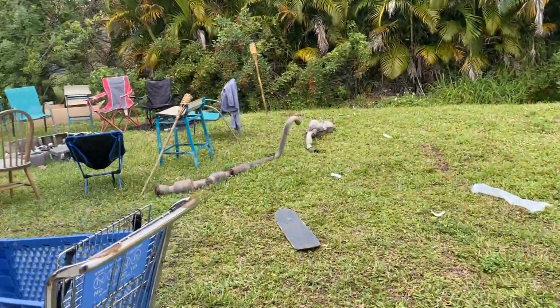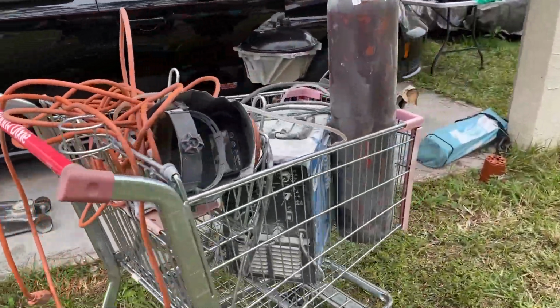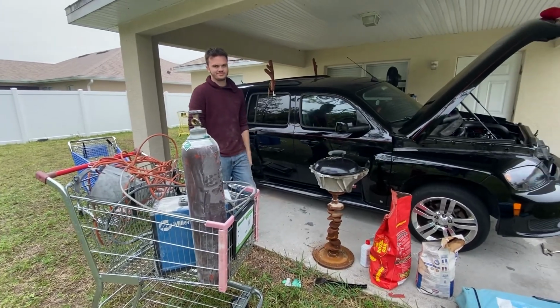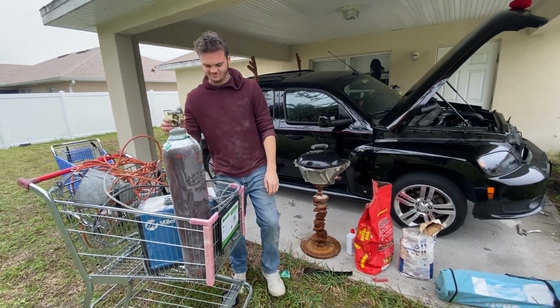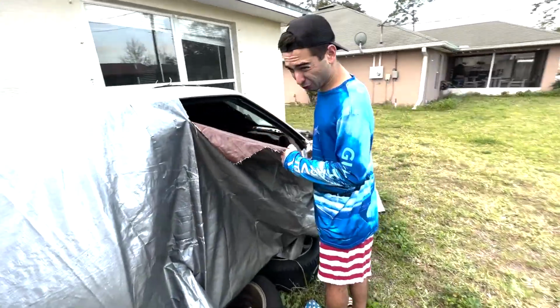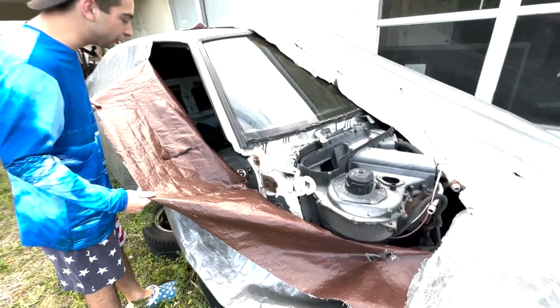So we got the welder in the backyard, the nice backyard, and a shopping cart. This is a great photo. Fans, the great winds came last night and tore our Monte Carlo tarp.